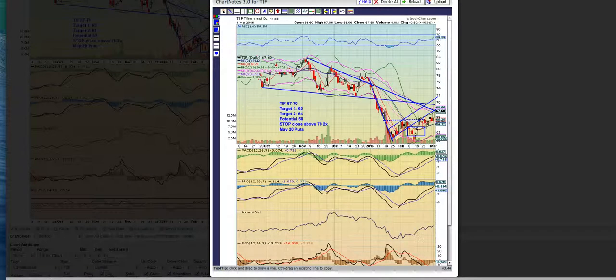Okay, next ticker symbol is Tiffany. Another retailer that has been strong as of late. We are heading into major cluster resistance here at that 68.55 level. Traders that are not in this, if you want to start adding a position here, I would recommend that you do so, but with a stop close above 72 on 2 consecutive closes. If it closes above 72 on 2 consecutive closes, this will potentially move higher and break this downtrend. But overall, the markets are overextended.